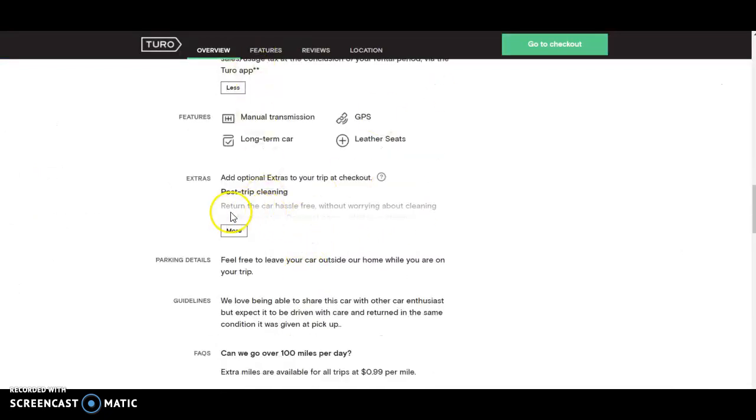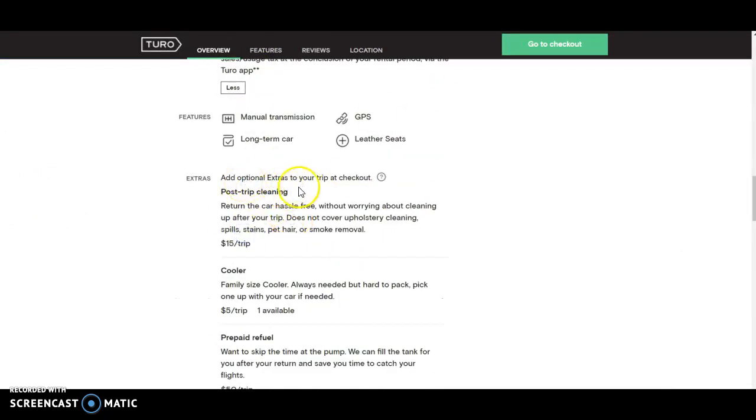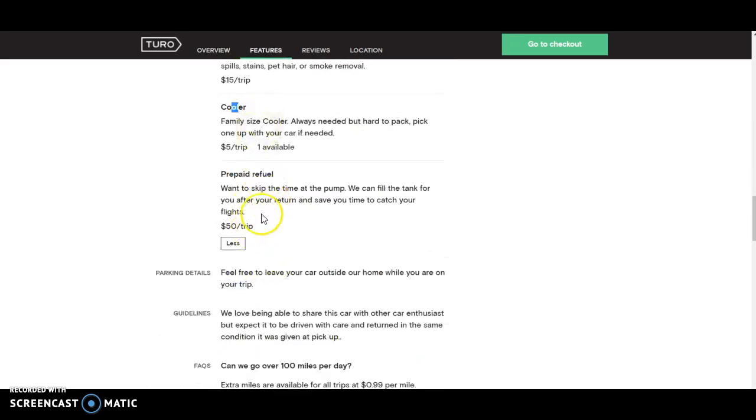By the way, those posts are done now. You should have those uploaded. You can see what he has. Post-trip cleaning. I've gotten paid on that. I've gotten paid on prepaid fuel, and I've got a cooler once. Those are the 3 things we offer. I think we have a couple more, but those things are good.